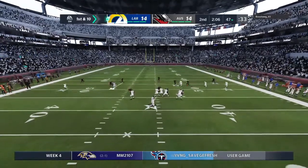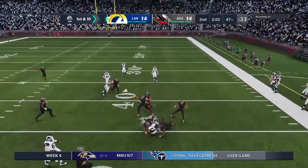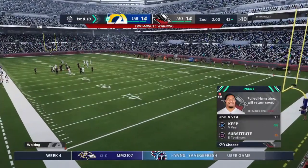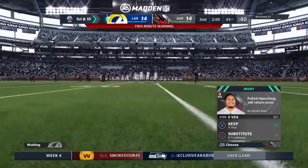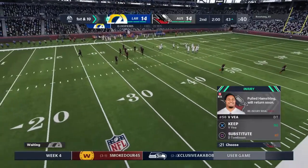of it. Out of the gun, Goff. Quick hitter here, it's complete. And he's going to have a first down on a gain of about 10, and that'll take us to the 2-minute warning. It's a 10-yard pickup, and it moves the chains. First down, Rams.